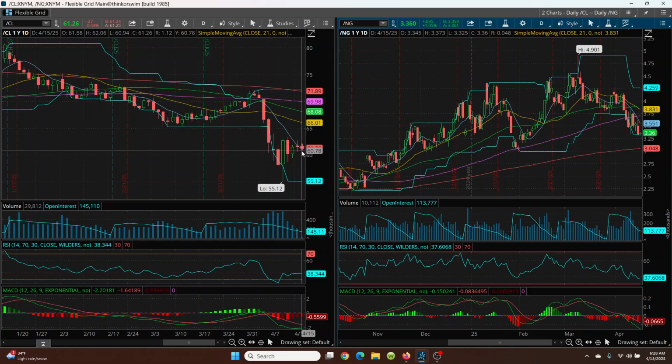So far today we have what they call an inside day, but this is going to be the key level right here at 61.09 on a closing basis. So right now we're just above it. So maybe we can start rallying up. Now, if we lose this 61.09 level, then we're going to come down here to yesterday's low. You're looking at 60.59.